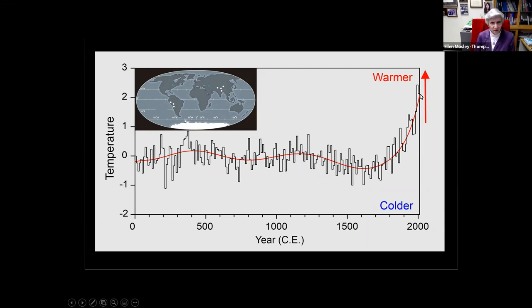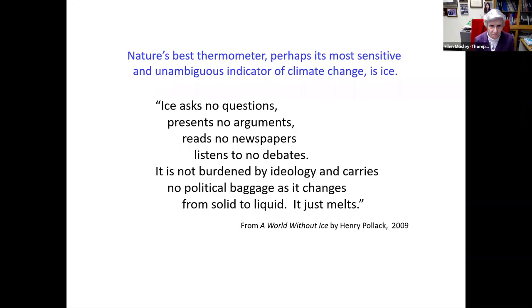But this record is different from the record I showed you at first, because that was measured, and measured records only go back several hundred years. This record going back two centuries is based upon the oxygen isotopic record from those ice cores.